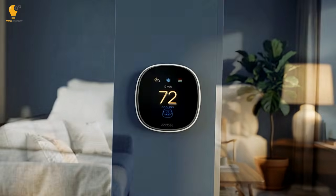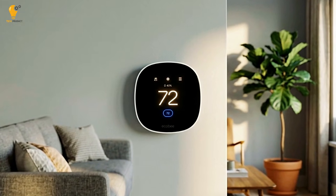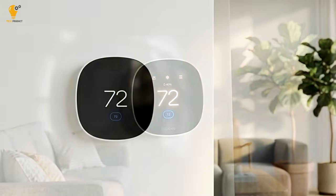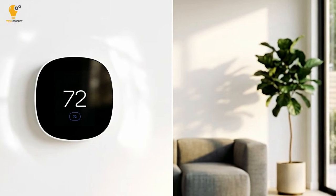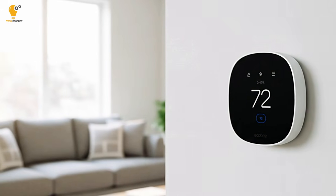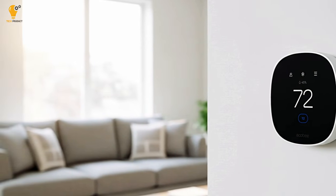But the real magic happens when you use the ecobee mobile app. This gives you full remote access from anywhere in the world. Imagine being on your way home from a long trip and realizing the house is going to be freezing when you arrive. You can just open the app on your phone and turn the heat up so it is perfectly cozy the moment you walk through the door.